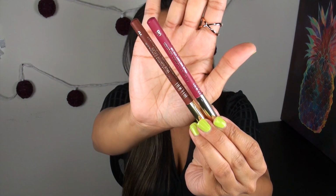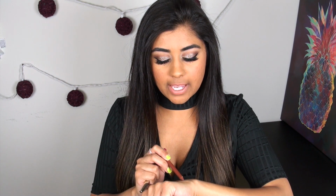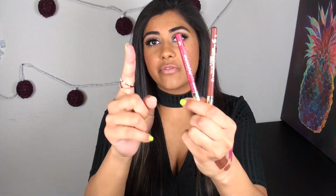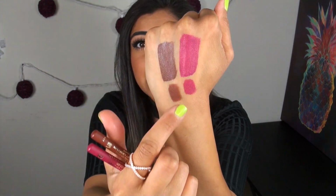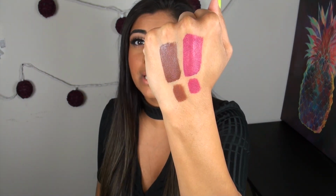Going along with those liquid lipsticks, I've also been loving these 2 lip pencils. These are both the Milani Color Statement lip pencils. I'm just swatching the 2 colors here because I've been using these 2 particularly in combination with those 2 liquid lips I just showed you. The shades we have are Fuchsia and Cocoa, and here we have Fuchsia and Cocoa, and you can see they coordinate so perfectly with those liquid lipsticks.